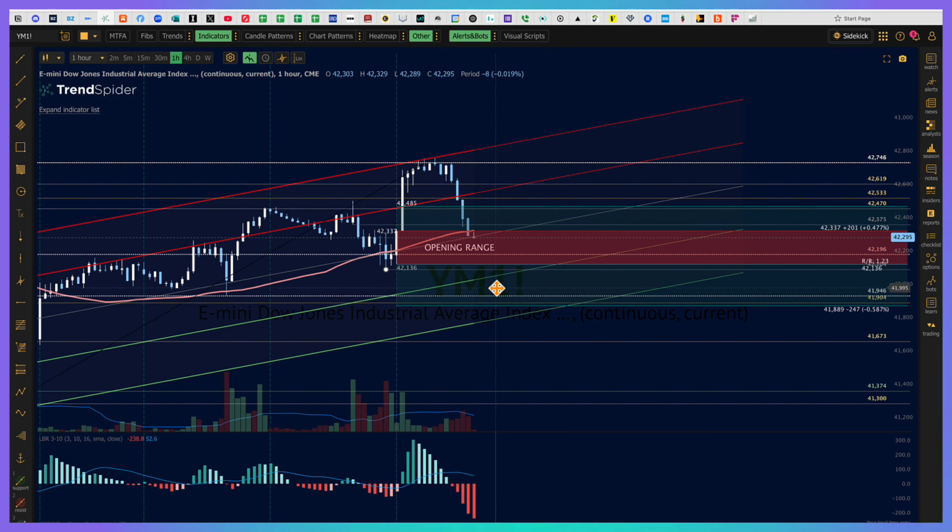Deep dips surely should give us the buy zone. I would wait. Maybe you choose a buy stop up there at 42,340, or sit here and wait for a limit order at 42,136 with a stop that's about, that's a lot of risk. I would wait for it to lose this level and then bounce back and fail it.